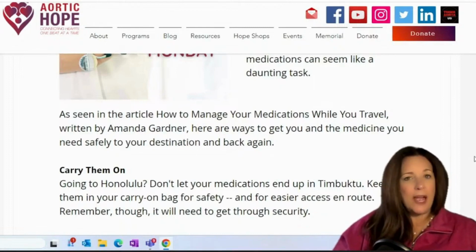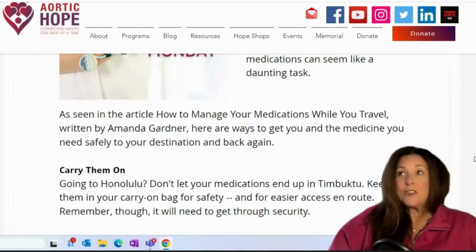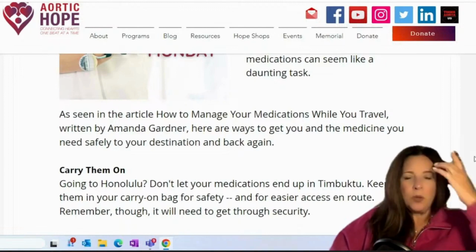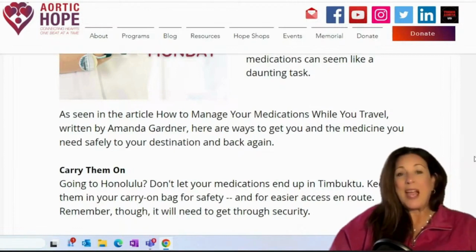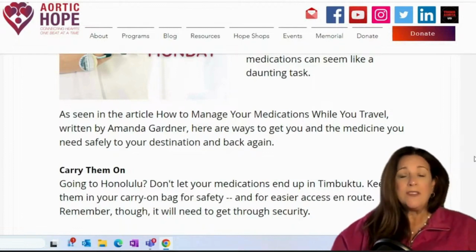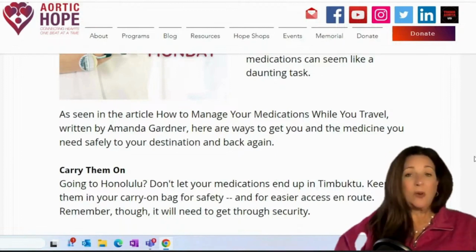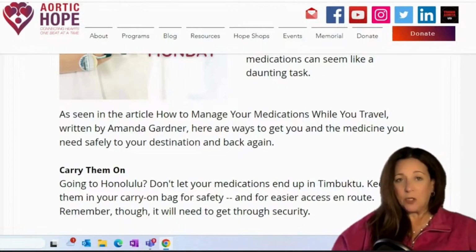Easier access in case you needed something while you were on the plane. I understand men are traveling with these man purses. I don't even know what they're called. But women, if you want to put it in your pocketbook, your handbag, that's fine. Actually, from what I understand, medical equipment or medication bags are not typically counted towards the two that you are allowed to carry on. And remember, if you already have a carry-on that's full and you've got your pocketbook and you're with somebody else and they don't have a bag, give them your medication bag. Let them carry it on for you. But it's going to have to go through security.